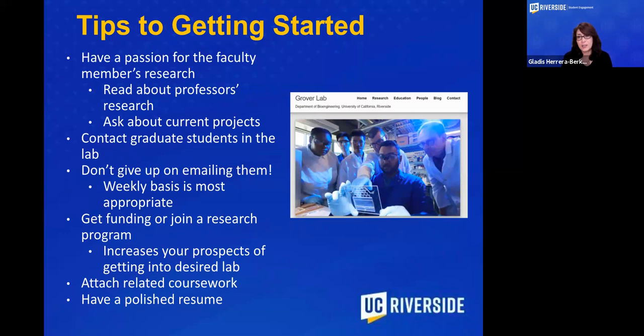And again, reach out to people to help you in making sure that that email is professional. And again, as Hannah said, faculty get so many emails that you want to make sure that what you're sending comes across very professional and to the point, so they know exactly what you're looking for and if you are a fit. So having that resume there makes it easy for the faculty.